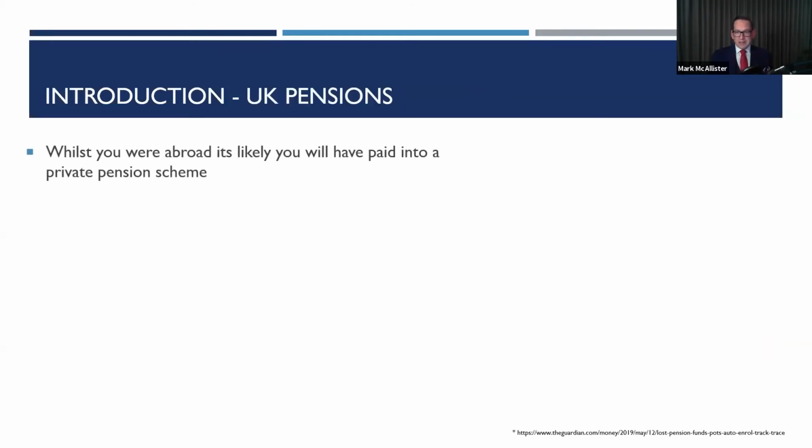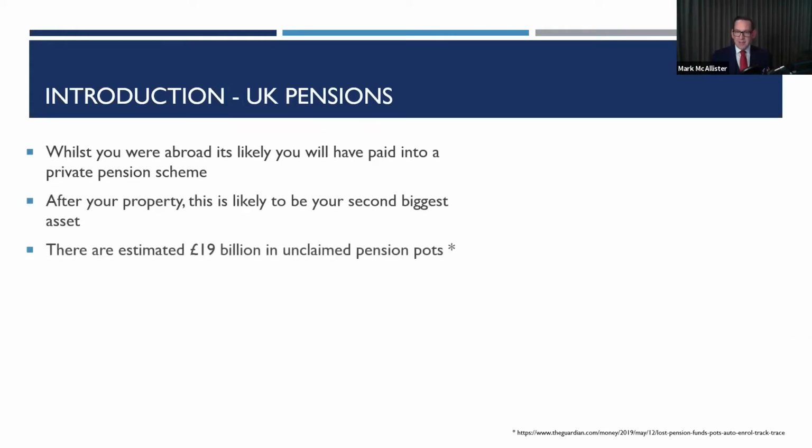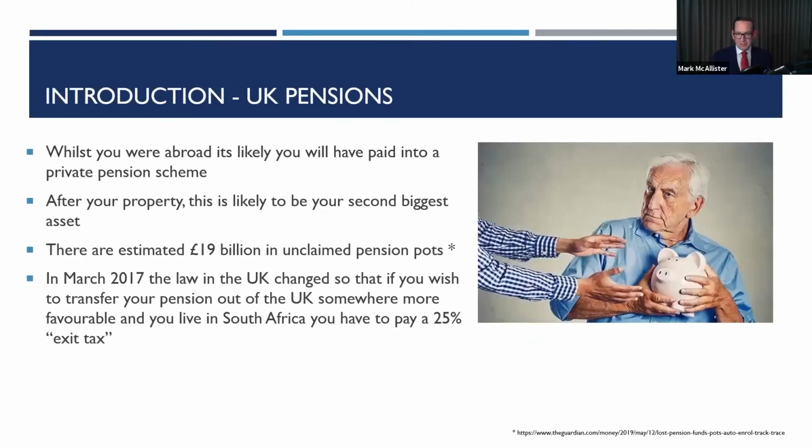Whilst you're abroad, it's likely you or your company will have paid into a private pension scheme. Perhaps you have a number from various different companies dotted around. After your property, your pension pot is likely to be your second largest asset, and it's almost certain you'll be entitled to some form of state pension from the UK government as well. You may not be aware of this, but there are an estimated £19 billion in unclaimed pension pots. One of them could be yours.